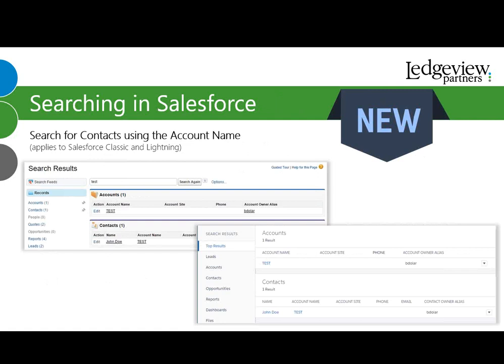Now that they've added this feature for looking for a contact just through the account name, you can find it right away from the search results page. And this is true for both Classic and Lightning. It functions the same way in both systems.